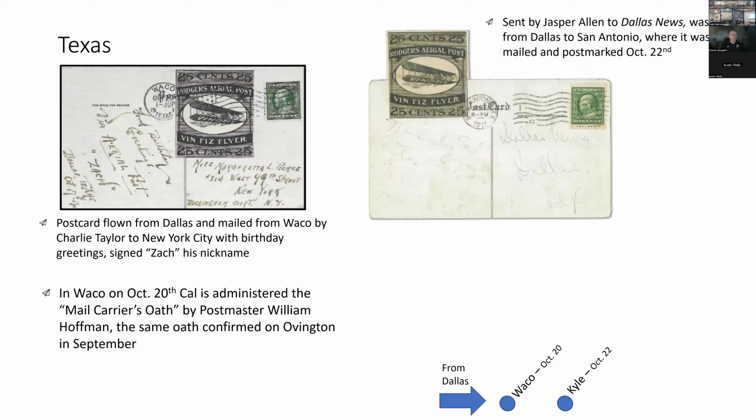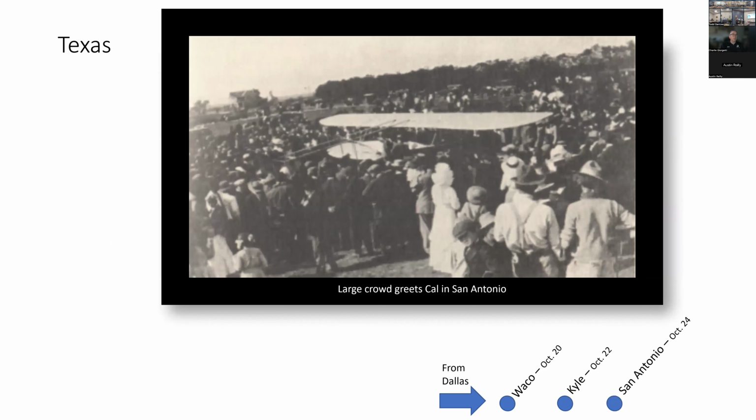Jasper Allen buys another stamp, affixes it, and sends a postcard, this time from Dallas to San Antonio. And in this particular one, instead of his wife, it goes to the Dallas paper. It's interesting, in this example, the stamp was applied along the edge and folded over. Later it was repaired so you can see it in the condition in which it's shown in this picture. And again, wherever he went, he drew large crowds. And here's an example of all the people that came out to see him in San Antonio, as now he turns west to Pasadena.